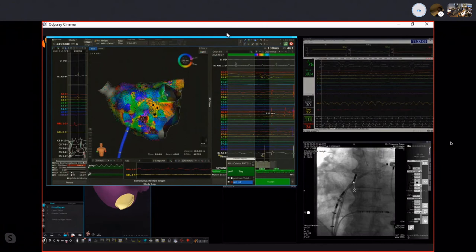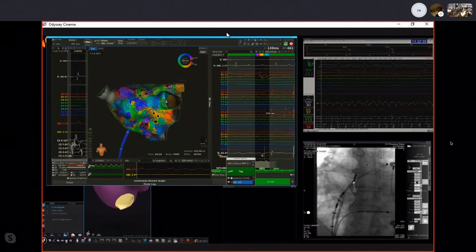with the sequential mapping, if we have ultra high density and a system which is powerful enough to perform some statistical interpretation of activation. And as you noticed, we have this ultra high density map. We have over 48,000 points, and you can appreciate that. And this is the activation map here that I'm actually showing you, and you can appreciate that the system puts a color on the map, like it does for any organized rhythm. And you can see that.